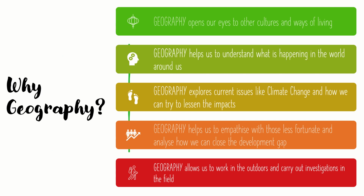So to summarize, why geography? Well, you can read what's on the screen for yourself, but for me personally, it's a really, really interesting subject with loads of variety. You're never repeating yourself too much, and you're using a real variety of skills, and it's never boring. It's a really exciting subject which is up to date.